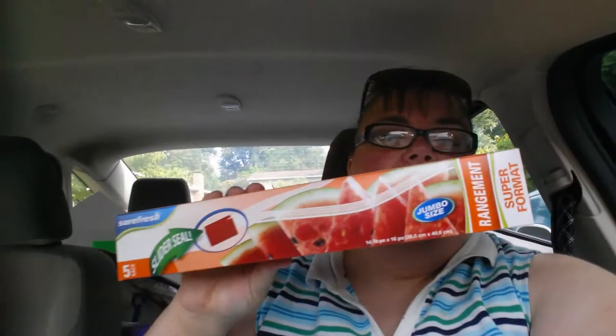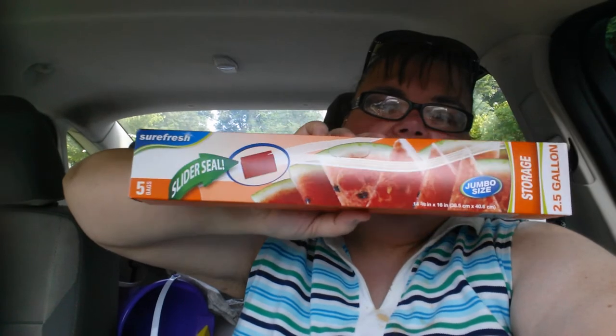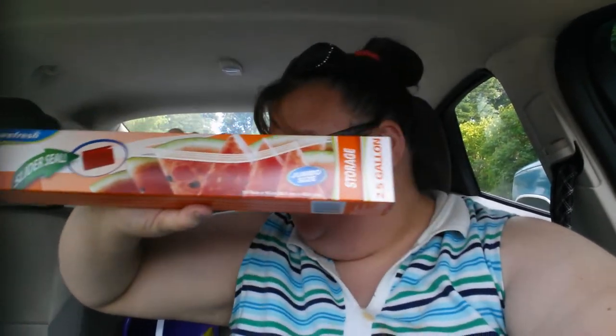I found the bags that I wanted. Here they are. They are by Shore Fresh. You get 5 sacks, jumbo size, and these are 2.5 gallon. These are monster bags. These kick tail. They're awesome. Okay, so I did get those. I got 2 boxes of those.